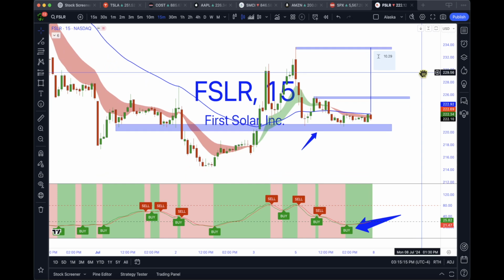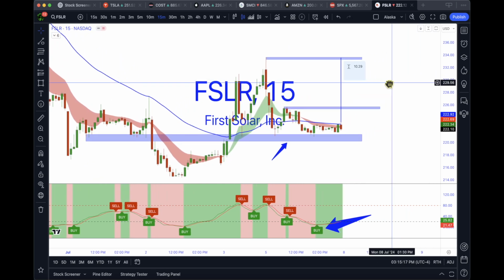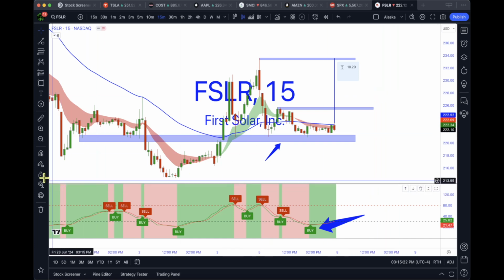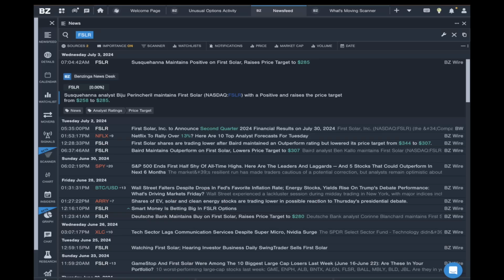Now, this stock is definitely worth an investment. If you guys are looking for something to hold for a while, this is a good stock. And I'm going to tell you what's going on with it right now. All right, guys. So this is my news channel from Benzinga Pro. If you guys are not using anything to give you news, I suggest you try it. But check it out.